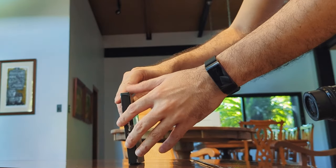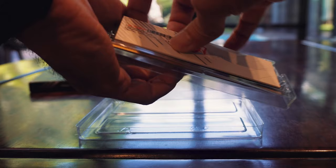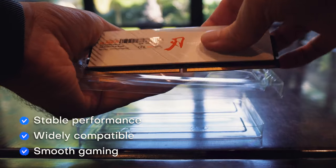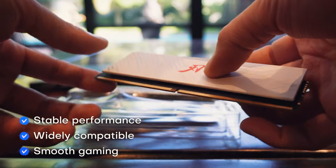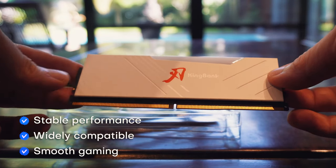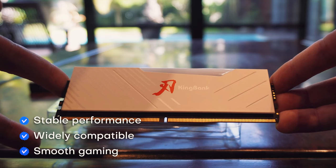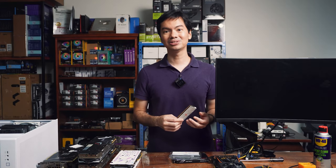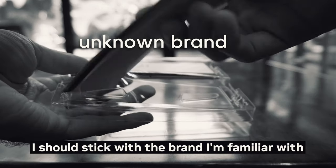Aesthetically, the RAM is a little plain. It does have a light RGB fringe on top, but that's about it. There's a nice white exterior with silver brushing or silver highlights. Nothing exciting about the exterior. What's exciting about it is underneath, under the hood, na stable siya in the systems that we've tried it in. Especially for memory, you might be concerned na, medyo unknown brand, dun na lang ako sa nakasanayan ko.